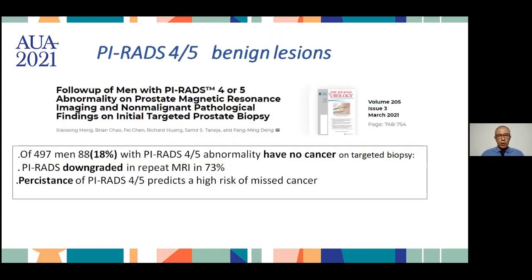PIRADS 4 or 5 can also be benign lesions, and this study shows the follow-up of men with a PIRADS 4 or 5 abnormality on prostate MRI and non-malignant pathological findings on initial targeted biopsy. 18% of patients with a PIRADS 4 or 5 abnormality have no cancer on targeted biopsy, and PIRADS was downgraded on repeat MRI in 73% of cases. So the persistence of PIRADS 4 or 5 predicts a high risk of missed cancer.